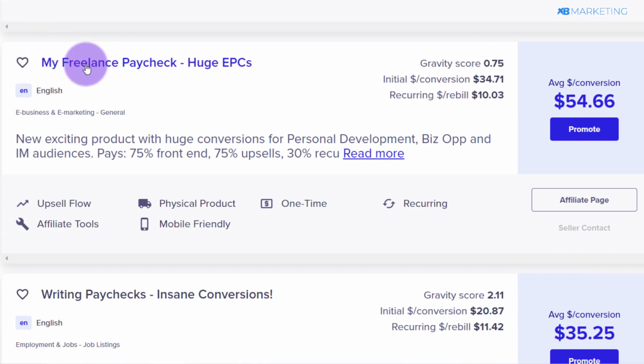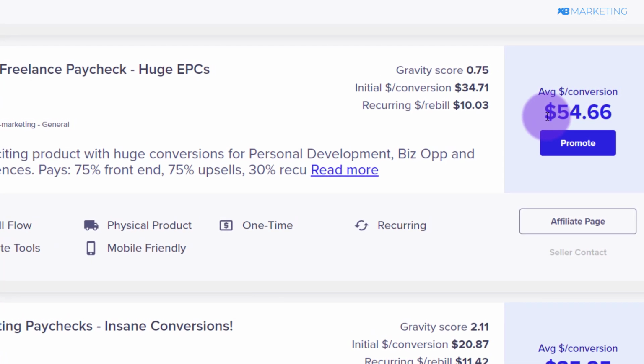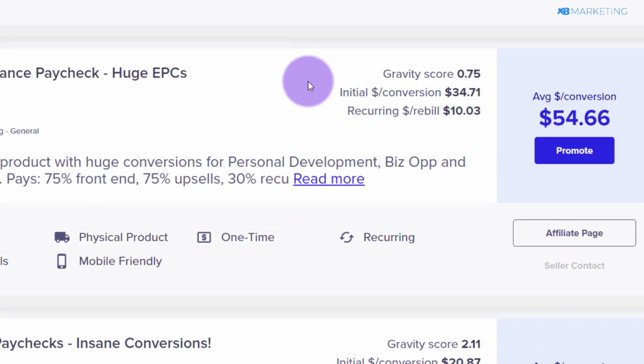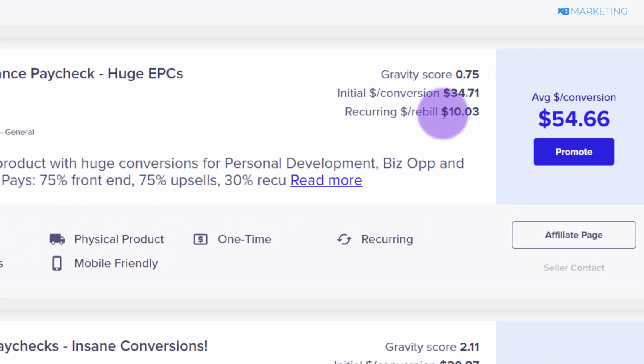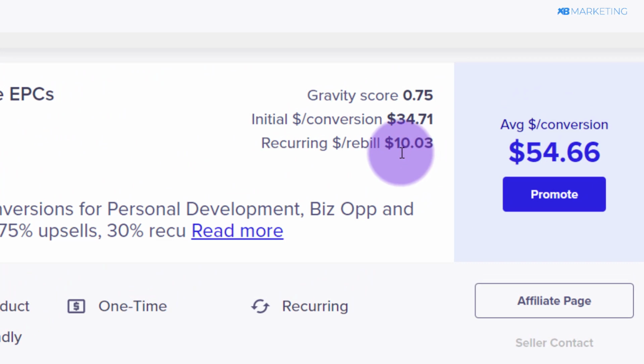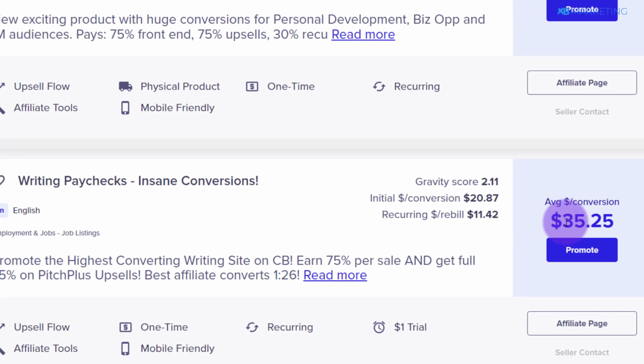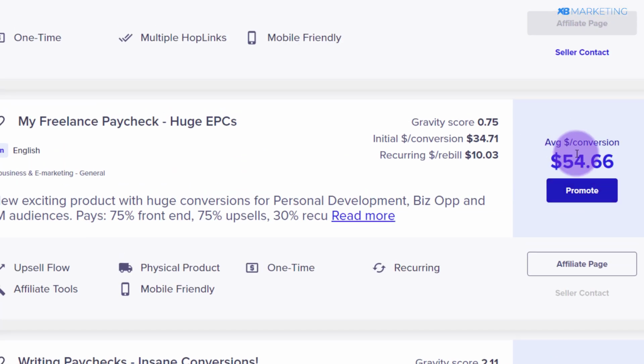So basically, this is an example of a product right here. As you can see, My Freelance Paycheck. And you can see this product is going to pay $54.66 once you make any sale for this product. And also, you are going to get a recurring income of $10 every single month as long as the person stays on this product. This is another product right here that you can promote and get $35. So I'm going to show you how to use this product right here.